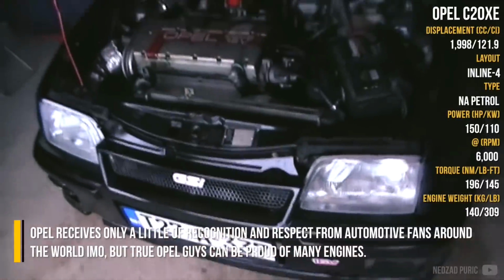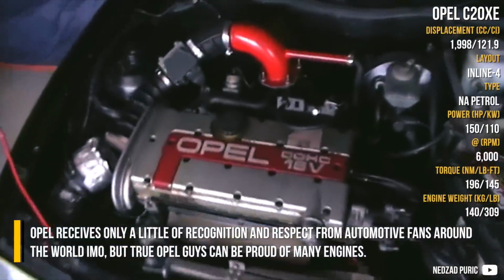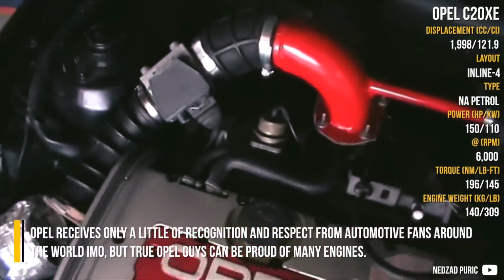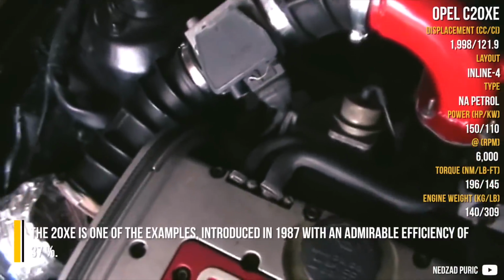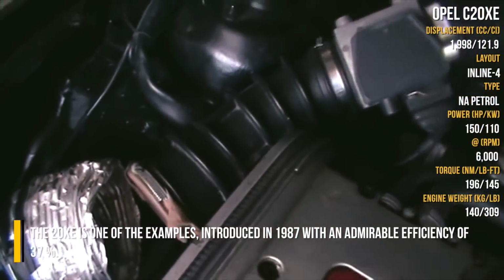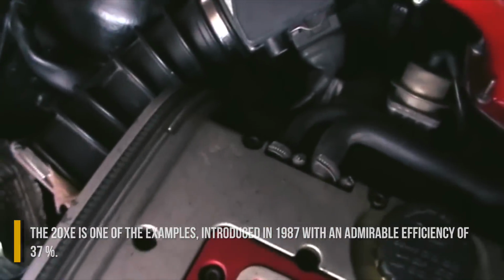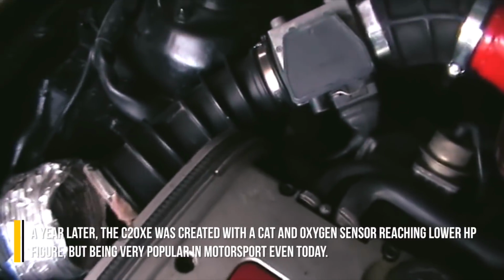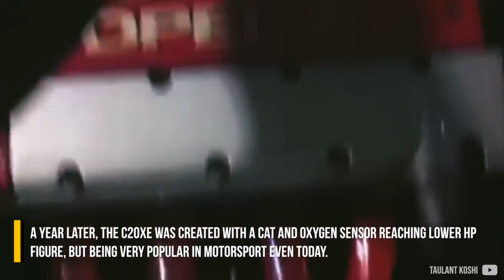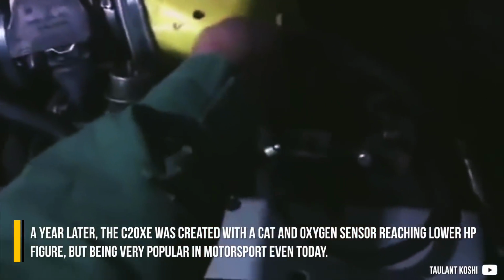Opel C20XE. Opel receives only a little recognition and respect from automotive fans around the world in my opinion, but true Opel guys can be proud of many engines. The 20XE is one of the examples, introduced in 1987 with an admirable efficiency of 37%. A year later the C20XE was created with a cat and oxygen sensor, reaching a low HP figure, but being very popular in motorsport even today.